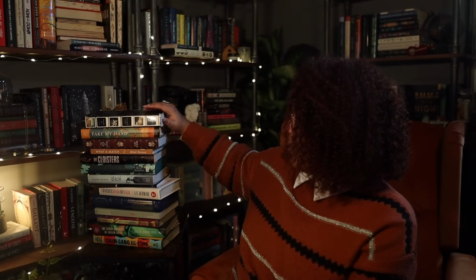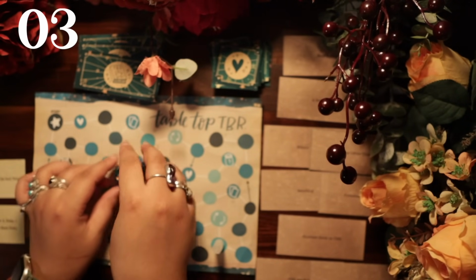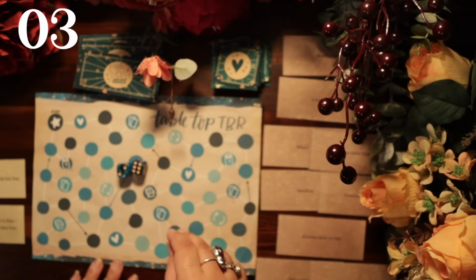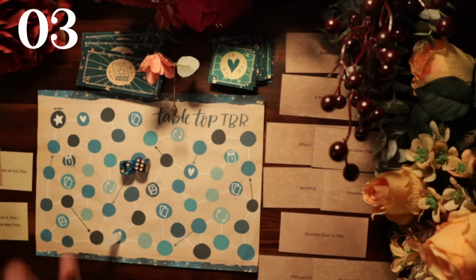Ooh, she's gonna tumble over if we're not careful. Okay. Next roll. Okay, it's not a double, thankfully. For once, I'm really dreading those. 1, 2, 3, 4, 5, 6, 7, 8. Okay, we get a bonus. Let's re-roll that. I'm probably gonna need that, because we only have one left originally.